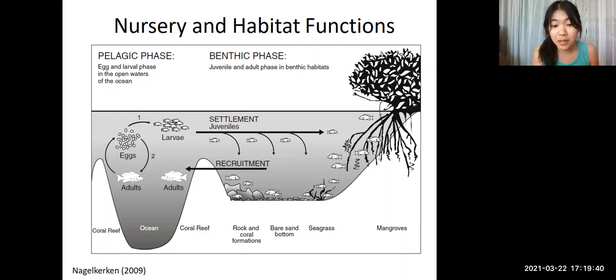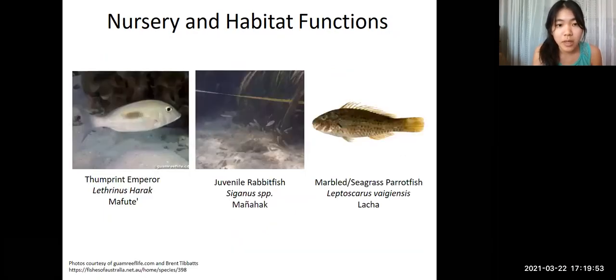Does the tide come in a lot? If the tide goes up really high, then predators can come in. So there's a lot of things that are going to affect whether seagrasses are able to provide shelter for our smaller fish. We do know a few. It's well documented for certain species, like the thumbprint emperor, which was seen to utilize seagrass heavily as a juvenile.